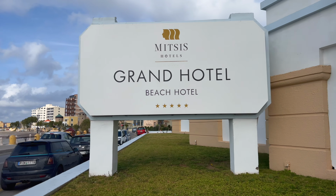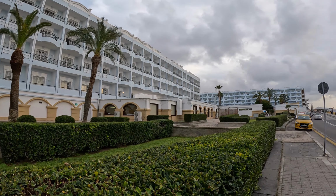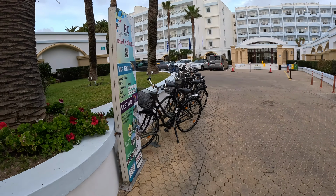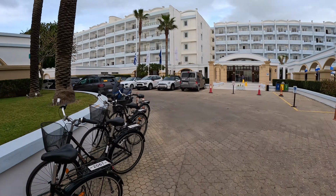We stayed at the Mitsis Grand Hotel in Rhodes on the 2nd of April for 4 nights. We managed to find a great package deal through EasyJet, so we took advantage. The hotel only opened the day before we arrived, and a lot of the places surrounding the hotel were still closed, like touristy shops and bars and restaurants.